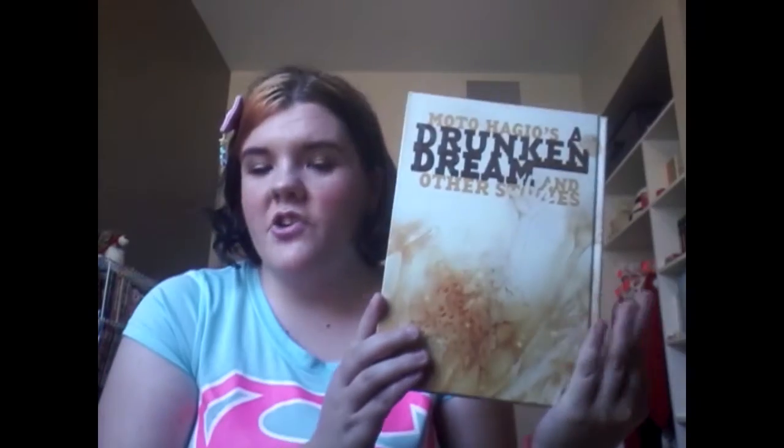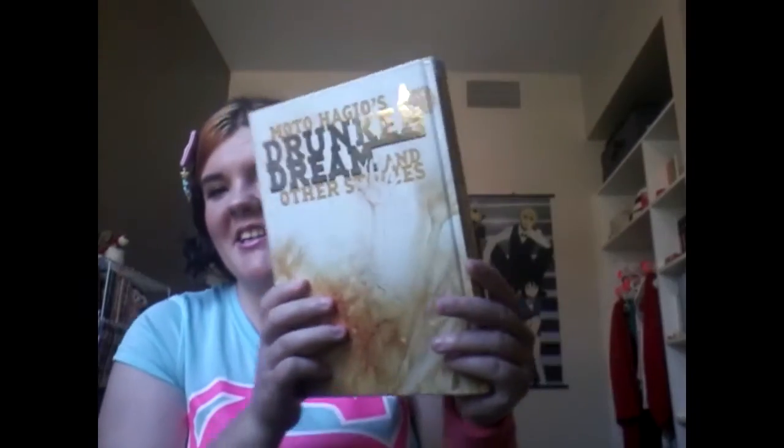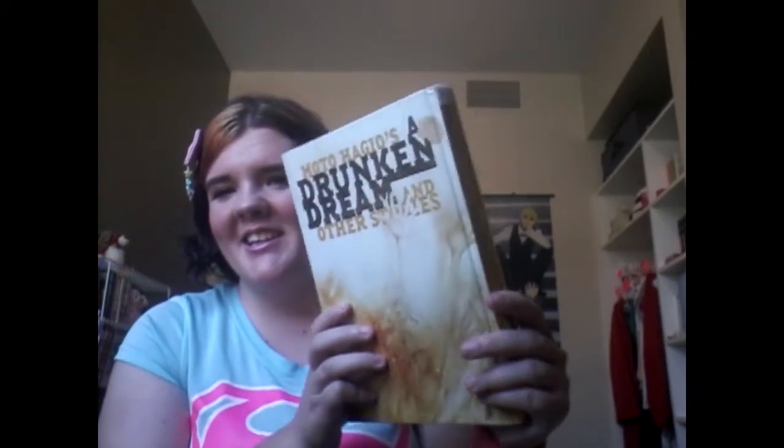Number 4 is going to be A Drunken Dream and Other Stories by Moto Hagio. This is so beautiful. I love the foiling. It's shiny, if you can't tell. It's shiny! And the side is shiny. So much shine.